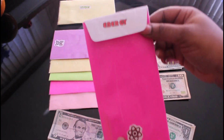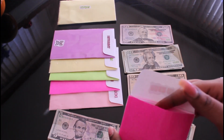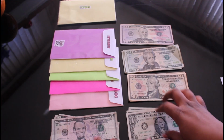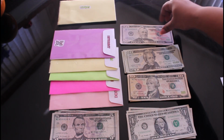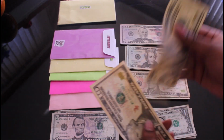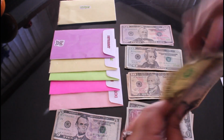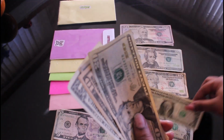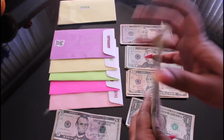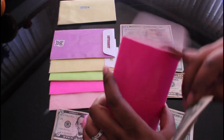Next, we have their energy bill, and for their energy bill, that is $37.50. So we're just going to go ahead and do 37. I'll pull 50 cents for them. 20, 30, 35, 36, and 37. And that's for their energy.